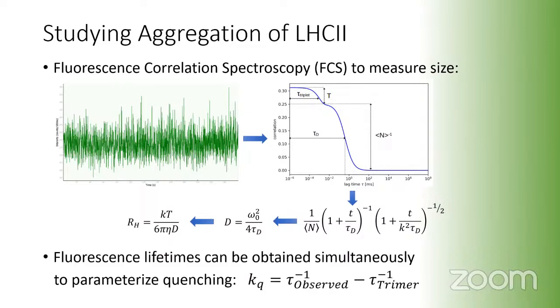If the fluorescence lifetimes of these molecules can be measured simultaneously, then the connection between the sizes of the molecules and the corresponding fluorescence decay kinetics due to quenching can be parameterized directly.